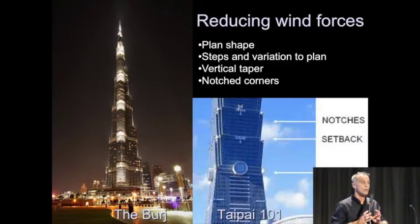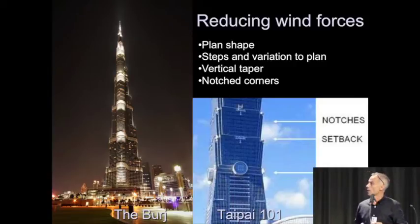Okay, so what matters is plan shape, steps and variations to the plan, vertical tapers, notches, and you'll see with these two buildings here, they aren't just that shape because that's what the architect decided was pretty. These two are highly tuned as a result of iterations that have gone into wind tunnels. So a lot of stuff which you might just think, oh, that looks quite nice, or might have some other reason, are actually the result of several iterations of study, particularly the Burj.